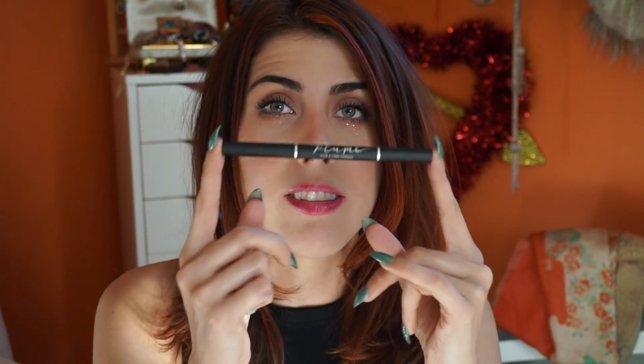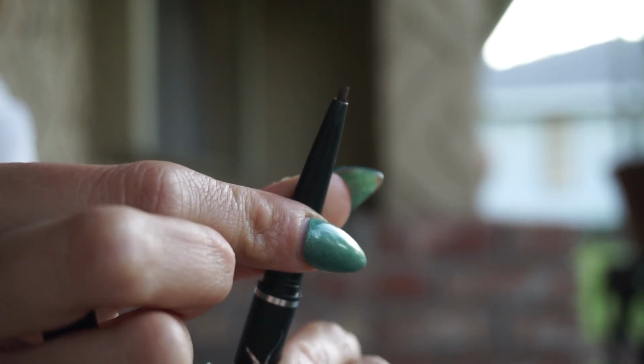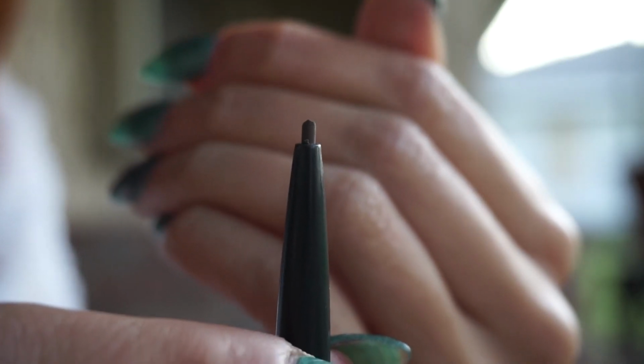The only thing I will say is that the product runs out quickly, but it does work on a refill system. So you buy this one pencil for $24, has a great spoolie on one end, really nice fine little tip on the other. Very much like competing with what conventional brow products are doing these days. I think the spoolie is fantastic. It is in all the same shades as the pomade, and it is so much more natural than the pomade.